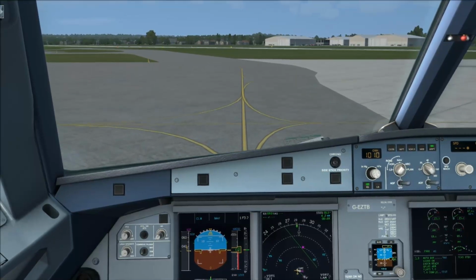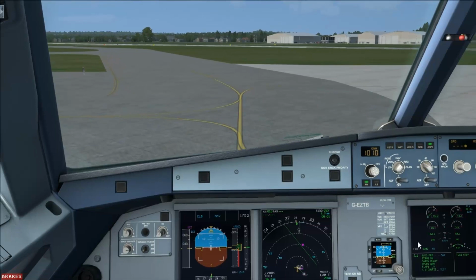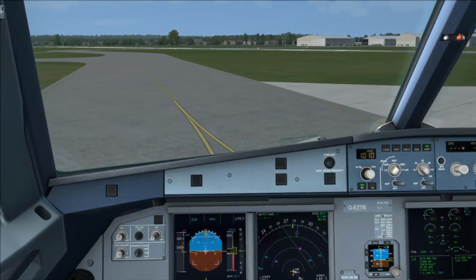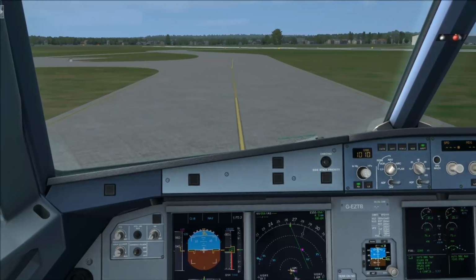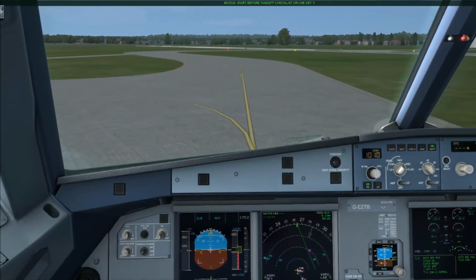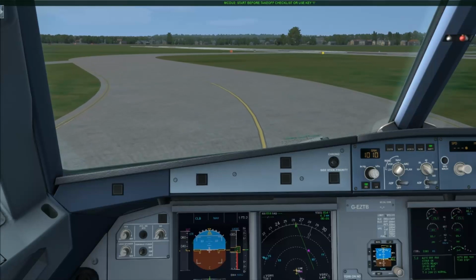Taxiing checklist. Set on. Brake check. Pedal press, check zero. The brake check on here is so OP. Auto brakes. Max. Takeoff data. Reviewed. FCU. Checked. Flight instruments. Checked. Checked. TO config. Set. Checklist complete. So we will require the whole runway today. So we'll have to backtrack and proceed on from there.